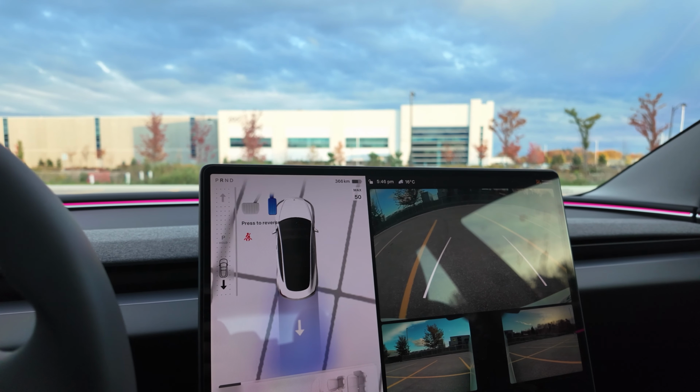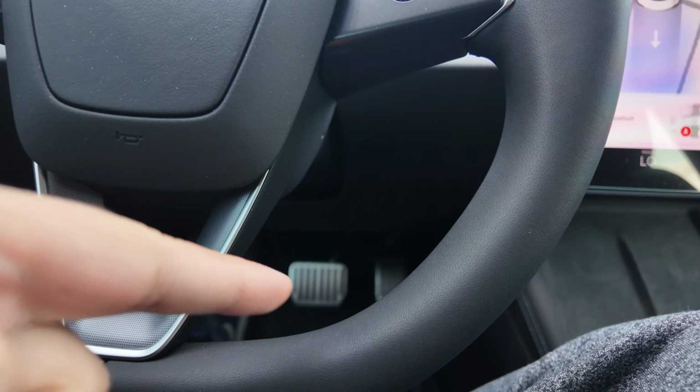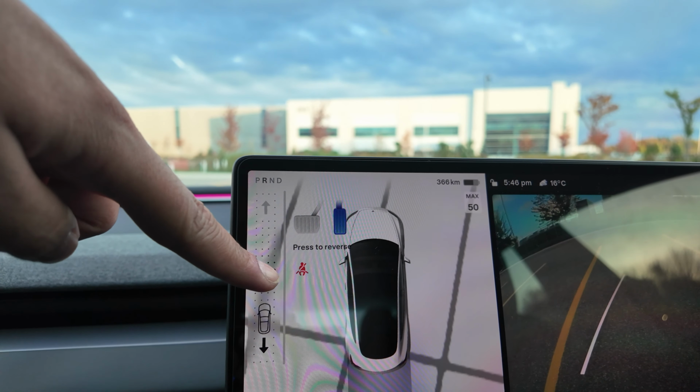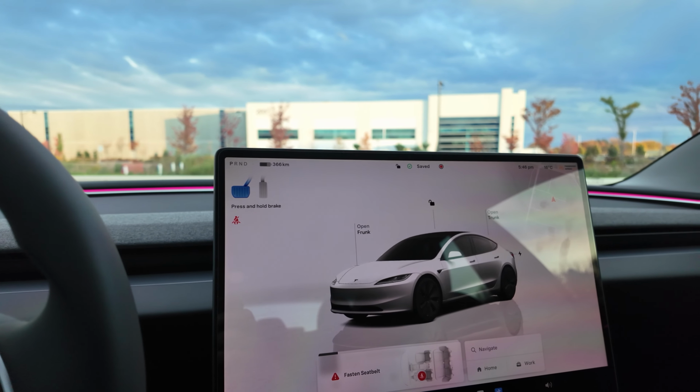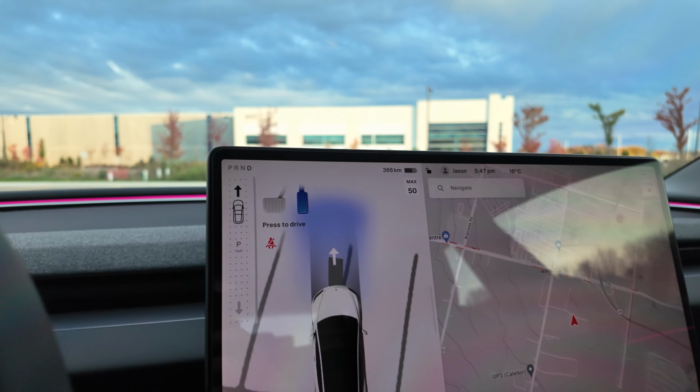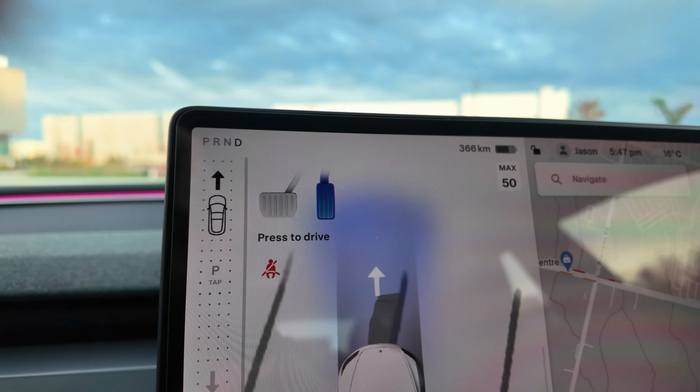Now, if you want to put the car in park and you don't have your foot on the brake there, you're gonna have the letter P here and it says hold. So you just hold it and that's it. The vehicle is in park. But let's say you're in drive and you have your foot on the brake. All you have to do is tap.